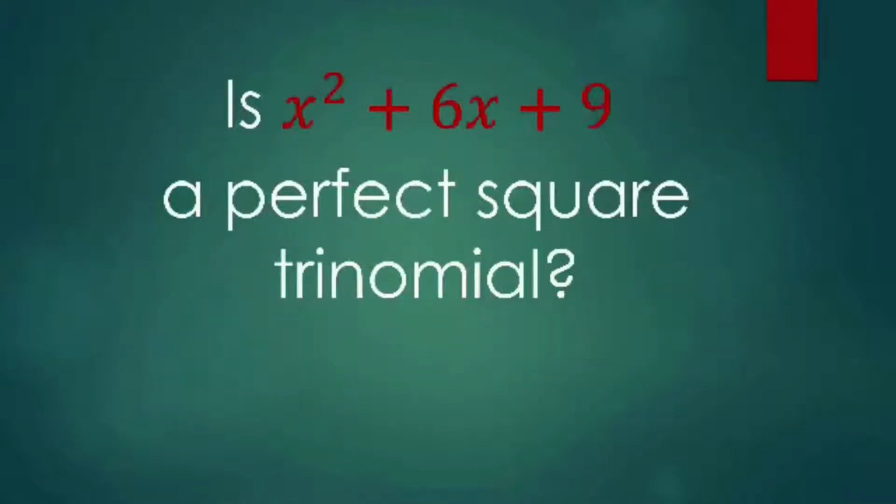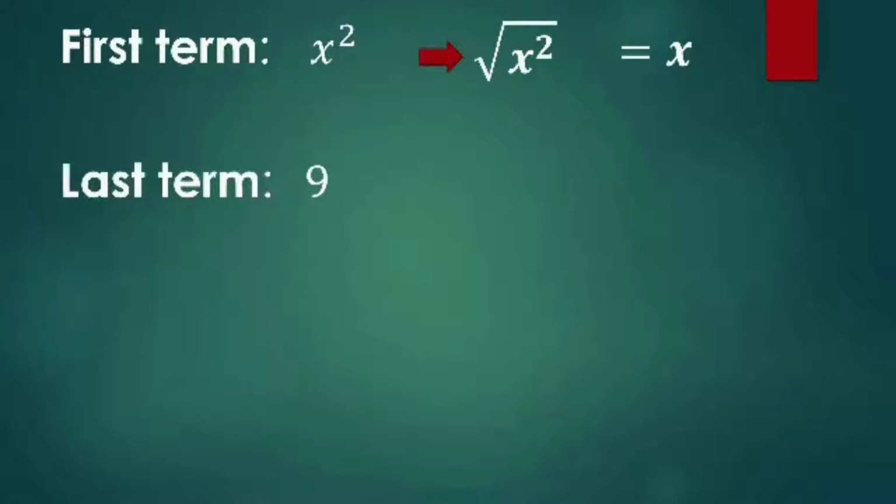Is x squared plus 6x plus 9 a perfect square trinomial? So the first term is x squared. Taking the square root of x squared, that will give us x. For the last term, which is 9, taking the square root of 9, that will give us 3.